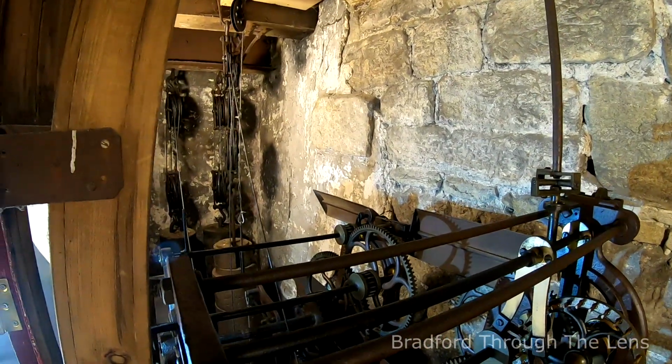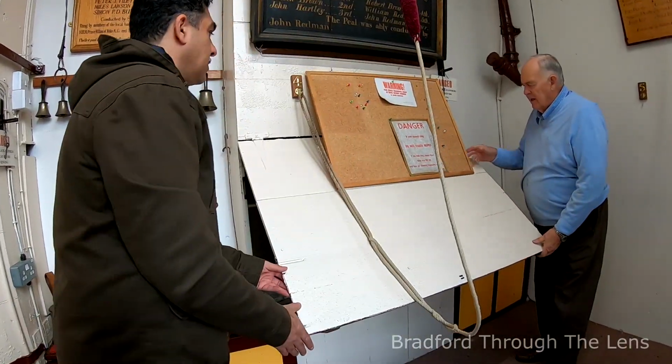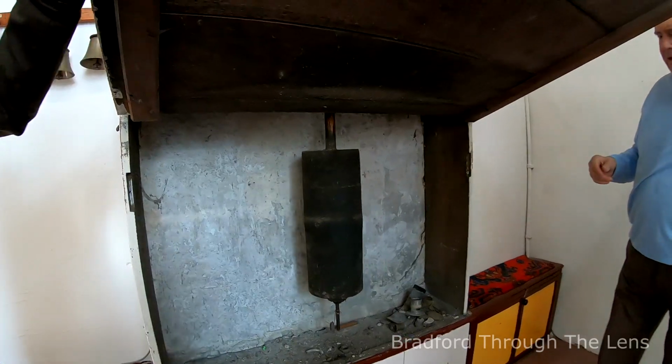So that's the 11 o'clock chime. Can you stand there? Go on there and hold it up. I'm going to kneel down, so just hold it up there. So that's a pendulum. No, that's another great lump of cast iron.